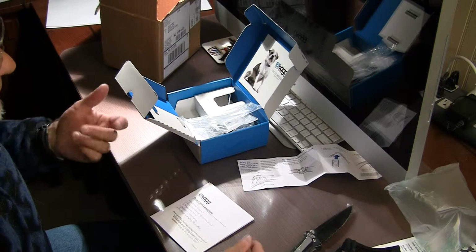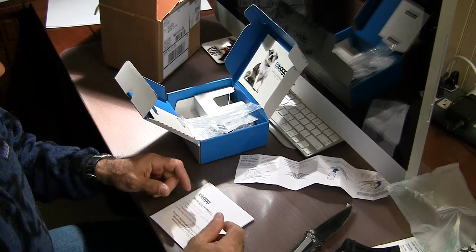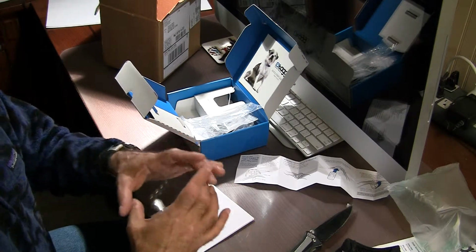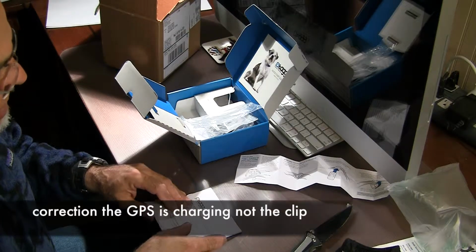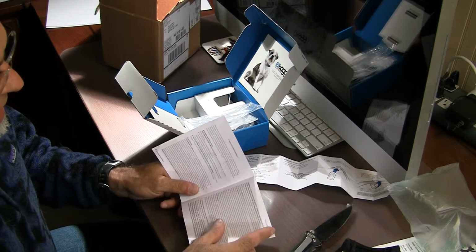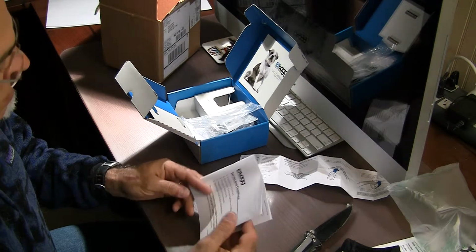So I opted for the typical straight collar, and the cat is actually wearing the new collar now, and I have the clip in the charging device, and as soon as that is fully charged, I'll put it on the cat and show you.